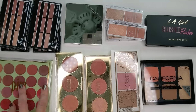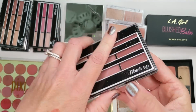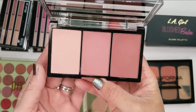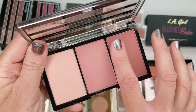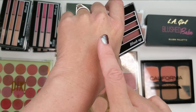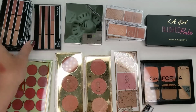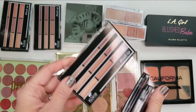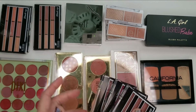Then as far as powder blush palettes go, I have these little blush palettes from Coki. I really love this one. It's called Demure, and it has those really cool tone blushes. Super, super pretty. Let me just show you a swatch. They also have some brighter versions. There's ones that are a little more nude. This one is more peachy. So they do have a really nice range.